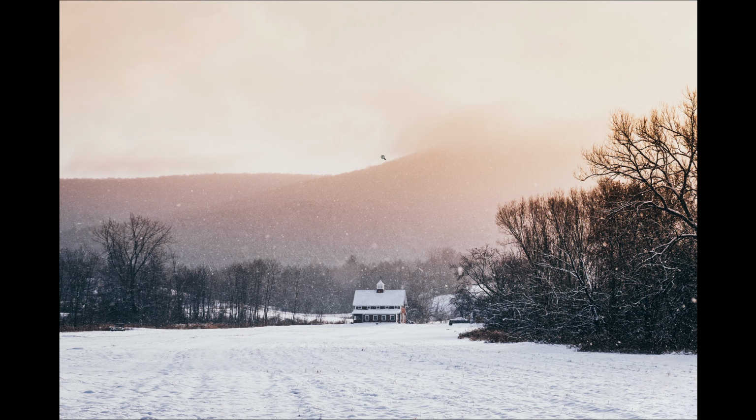I actually just took this very recently. This is of the same field you've seen before, but this time it was snowing really heavily, but the sun was coming up at the same time, and it was kind of warming up the snowfall. It was really interesting. I was glad I was able to get out there and shoot it.